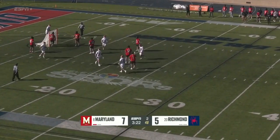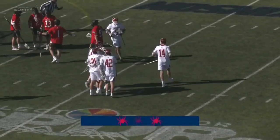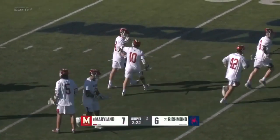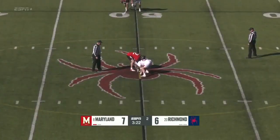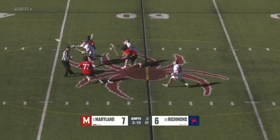That'll do it, and just as I spoke. Nice pass from Young into the middle. Luke Graham with the shot. And the Spiders get that needed goal to make this now a 7-6 Maryland lead. Richmond stops that run and makes it a 1-goal game here.